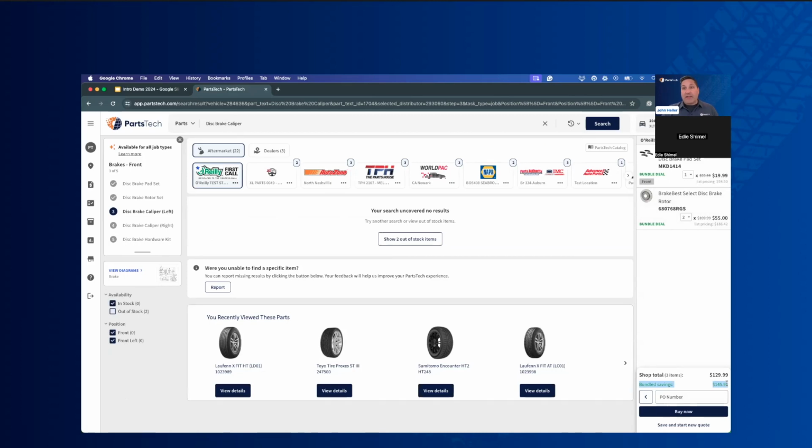We also have a lot of the suppliers offer quantity discounts. So let's say if you purchase in bulk air filters or wipers, windshield wipers. Usually around 12 is where we see that bulk quantity comes into play. You'll be able to see that here and know you're getting the right discount that supplier is offering you through your commercial agreements.